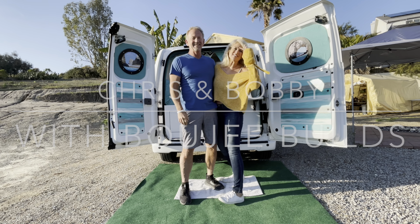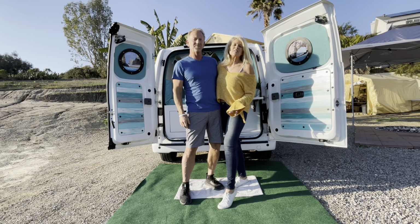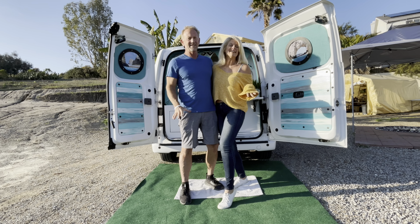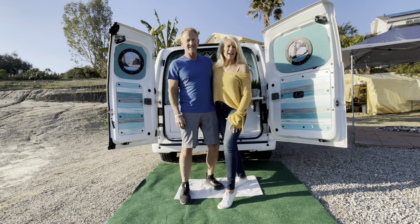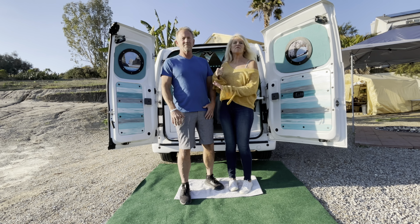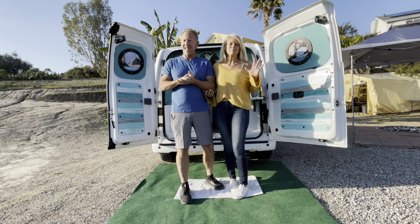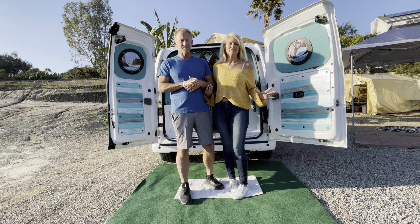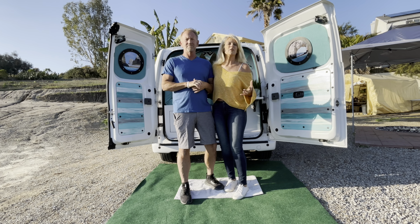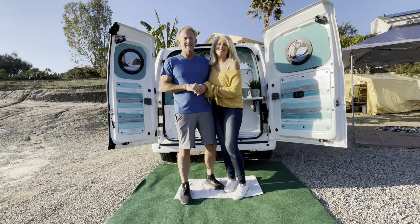We're here in Oceanside, California with our latest build, Nube Blanca, which means white cloud. This is a white Nissan NV200 van. It's a very small van, as you can see with us standing in front of it. Okay, we're as tall as the van, but that doesn't matter because this van packs a big punch. It's got everything you need to go off-grid, go camping, go to the beach, go to the mountains, and have some fun. So here we go, we're going to give you a tour.